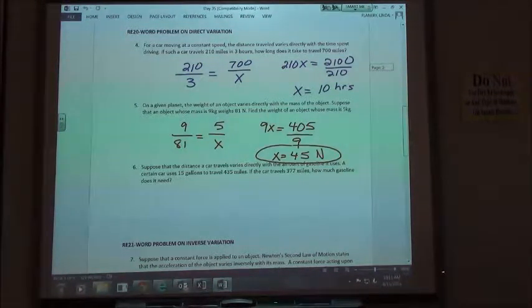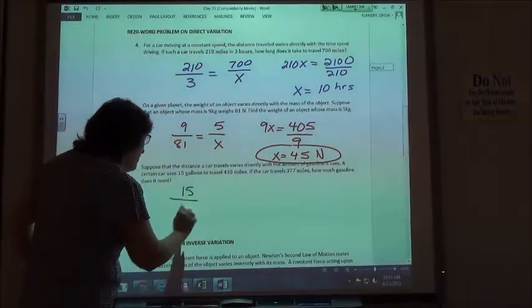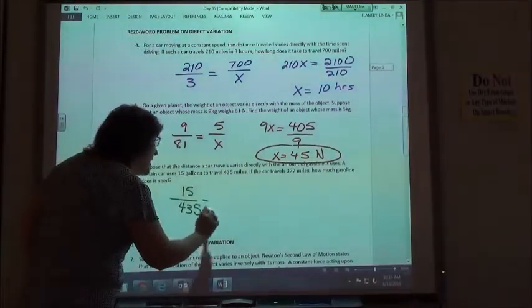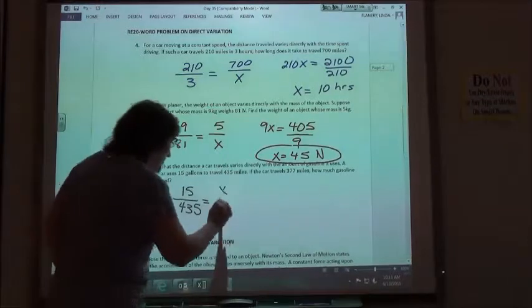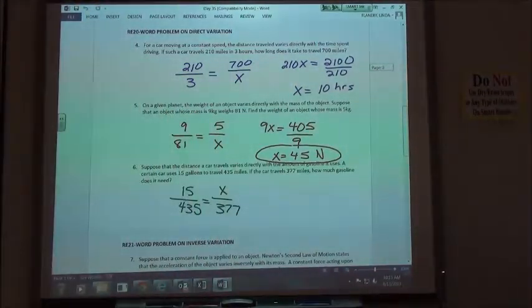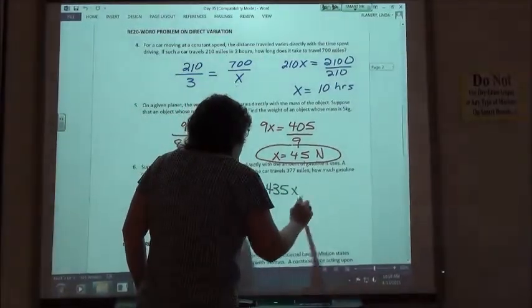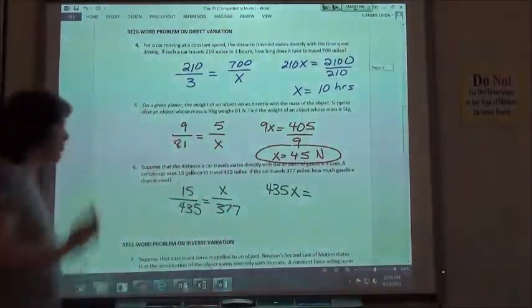So I'm going to start off with 15 over 435. That's going to equal X over 377. Exactly. My miles were on the bottom of the first fraction, so they're on the bottom of my second fraction. Cross multiplying, 435x is going to equal 15 times 377.